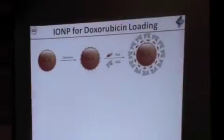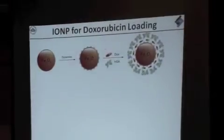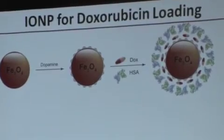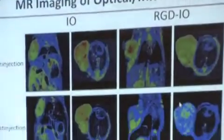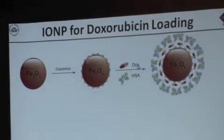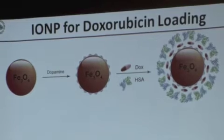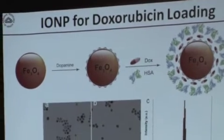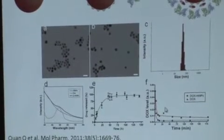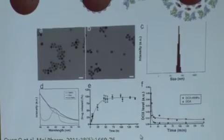So the same material, we call it theranostics, because it not only allows imaging, but also allows carrying drugs at the same time. Like here, you can image, but at the same time, you can carry drugs. For example, I use doxorubicin as an example, which is a fluorescent molecule, but also an anti-cancer drug. We can load a pretty good level of the drug, and it's pretty effective, so I don't want to go through the details.